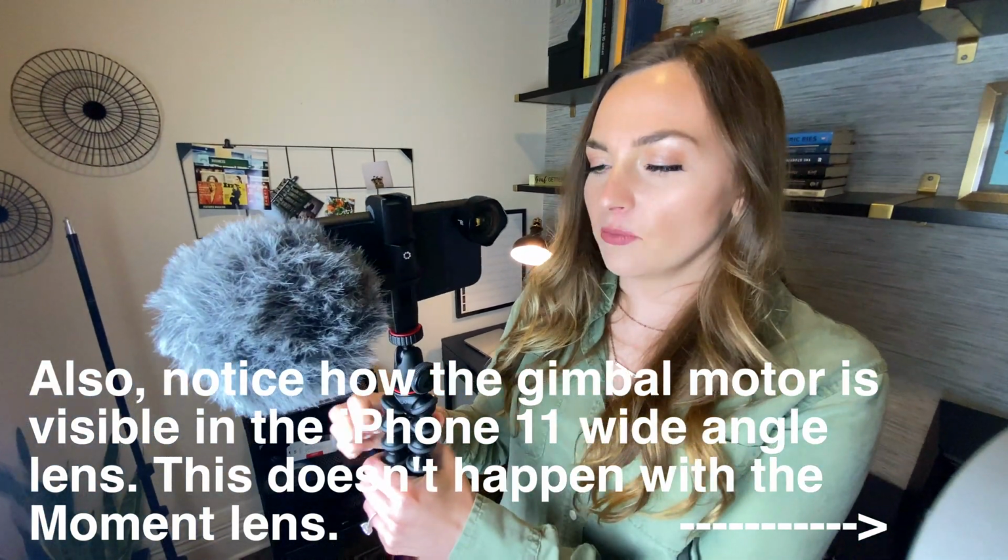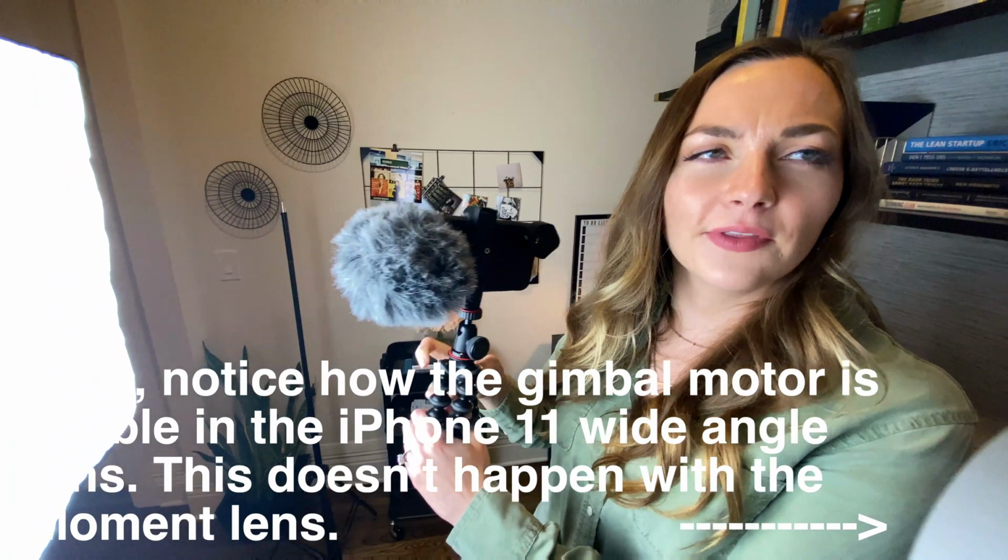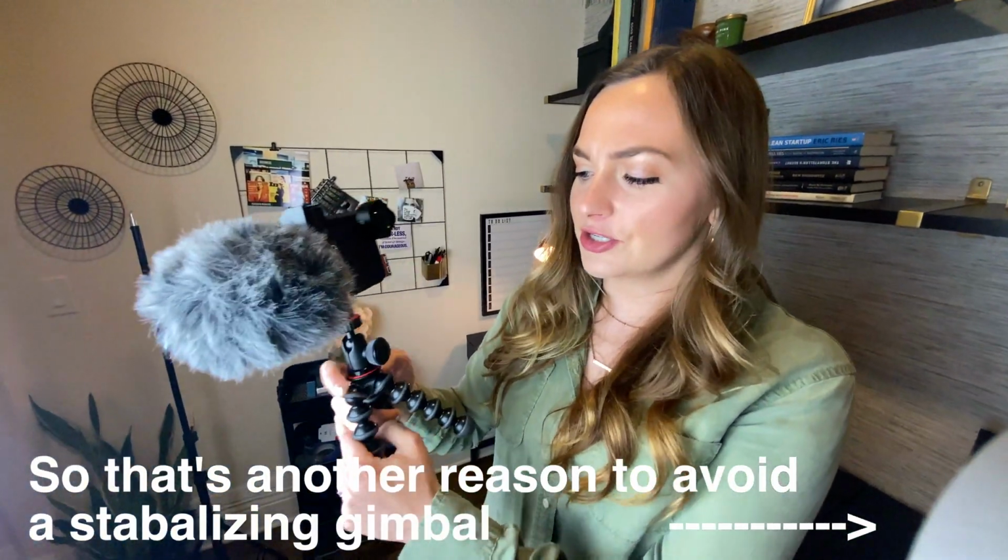It's the JOBY. What style is this? What brand? I know that it's JOBY, but JOBY Gorilla Pod. This is the JOBY Gorilla Pod.